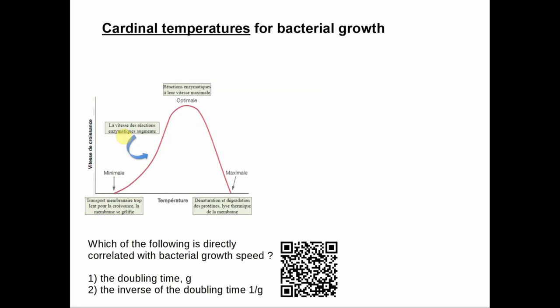Now, just a quick question here. When we talk about the growth speed or growth rate, which is going to be correlated with growth speed? Don't click on this. We'll just do this one by a show of hands because we have to move a bit quickly, I think. So first think about it. Which of them is directly correlated to bacterial growth speed? Doubling time G or the inverse?